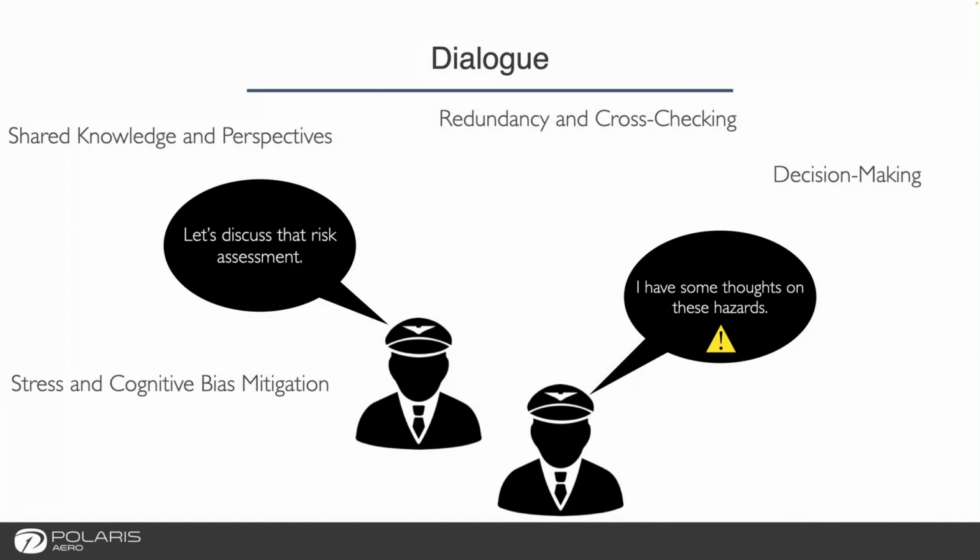The next is stress and cognitive bias mitigation. In high-stress situations, such as those that we encounter, individuals can experience cognitive bias and tunnel vision. Discussing the risk assessment openly allows a team to identify and mitigate these biases in particular, and ensure a more comprehensive approach and evaluation of risk.